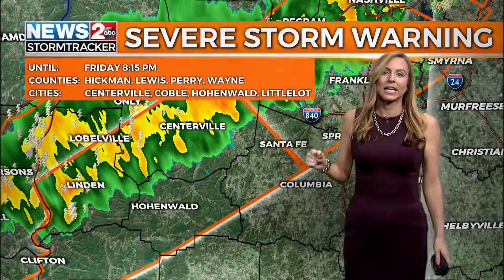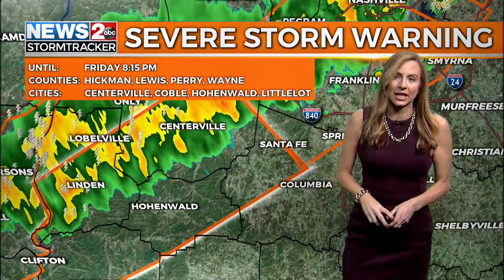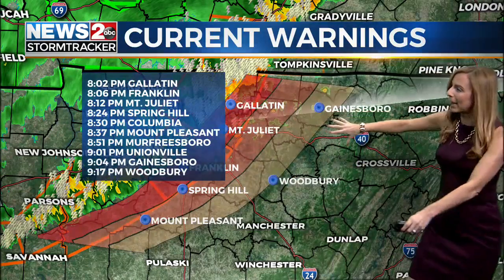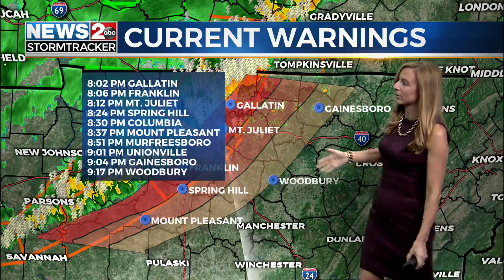But we do have that one in effect, and then we also have this one for Hickman, Lewis, Perry, and Wayne counties until 8:15 in the evening. Again, for wind gusts in excess of 60, lots of lightning, heavy downpours, and of course, some hail. So here is a big storm track on this entire path because areas east of I-65, you haven't gotten into so much stuff yet, but you're about to.